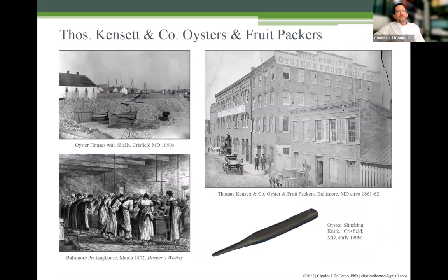So again, searching, I don't have to go and search through microfiche like we used to have to do way back when. You do a little searching online, and it's amazing what you're able to find. And here at the upper left, and that's why I mentioned Crisfield, are oyster houses along the shore. And look at the piles of oyster shells, millions and millions of oyster shells. And amazingly, a very large business, profitable, productive business, feeding as many people as you can in their new tin cans and shipping those far and wide.